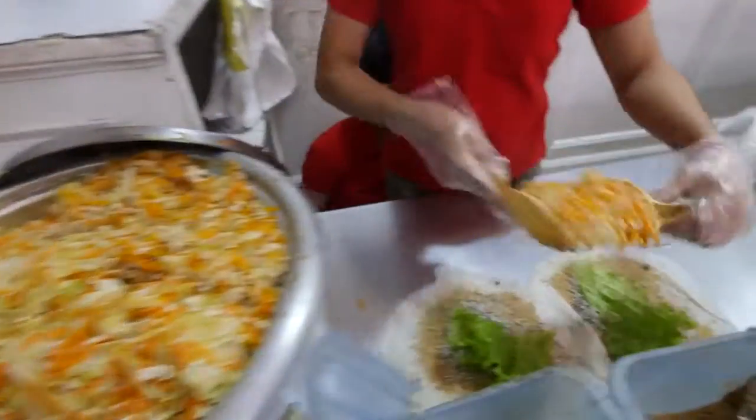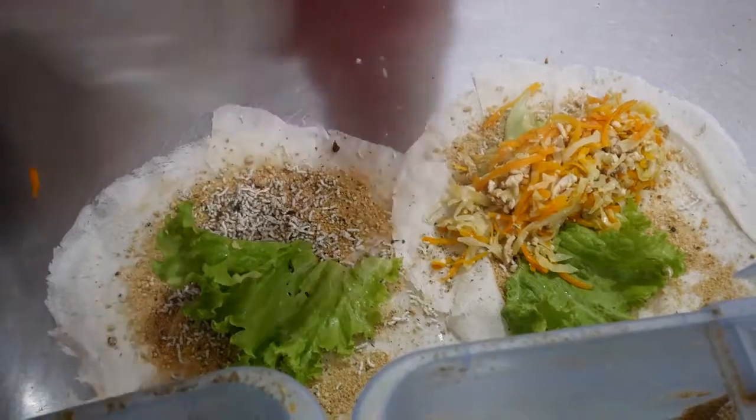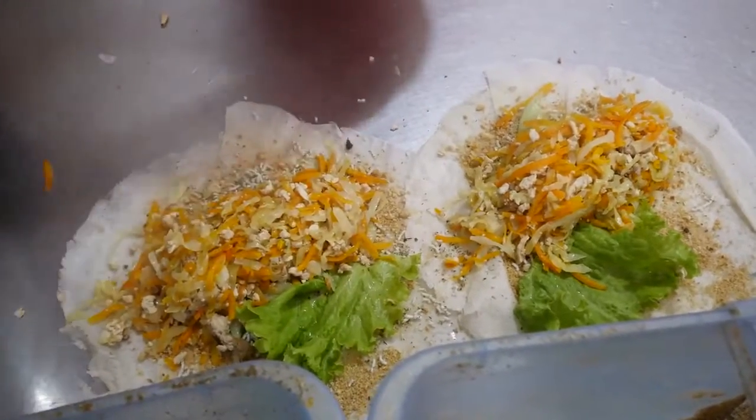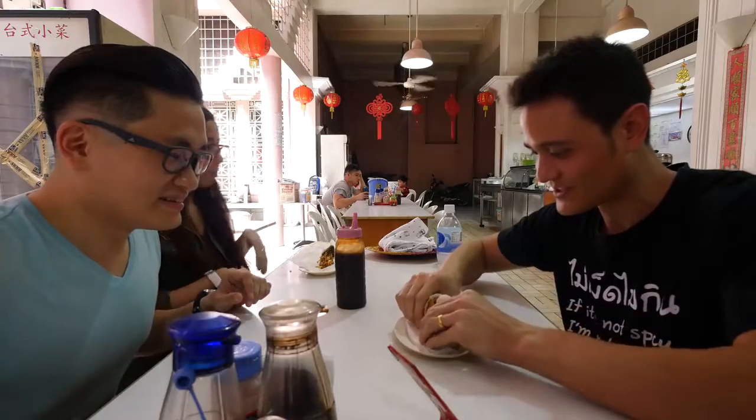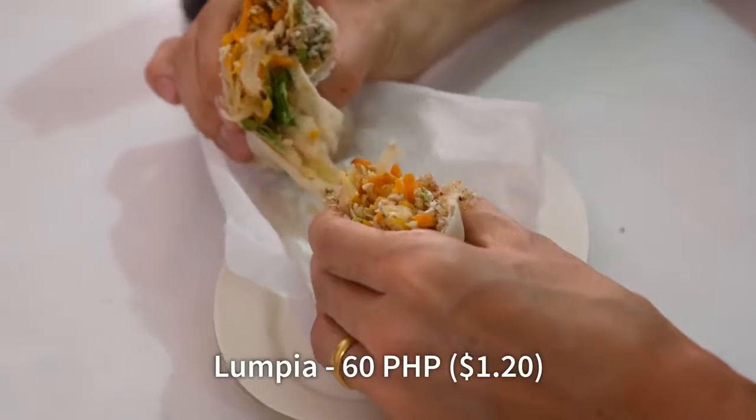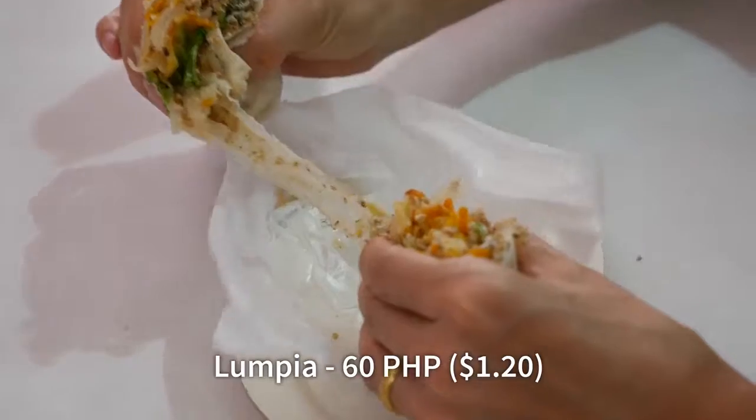Okay, and so then they wrapped it up into this. It's all vegetarian as well. Yes. So it's all vegetarian. It's a pretty good size. Oh, let's take a look at the cross section. Oh wow, look at all those vegetables.